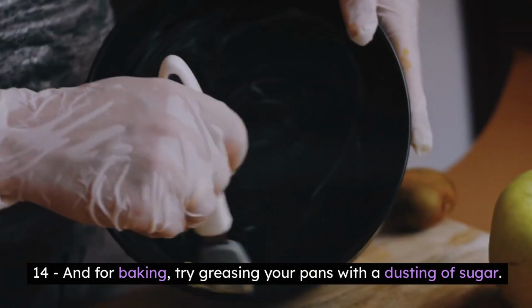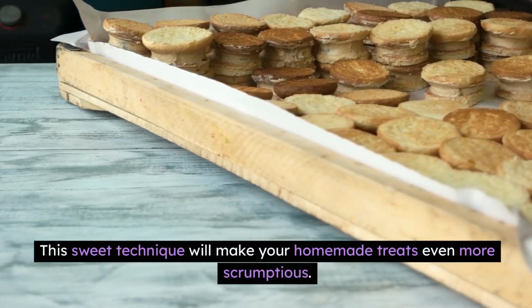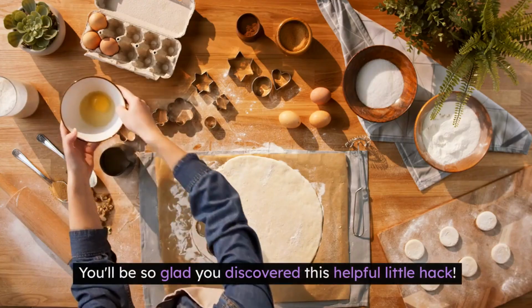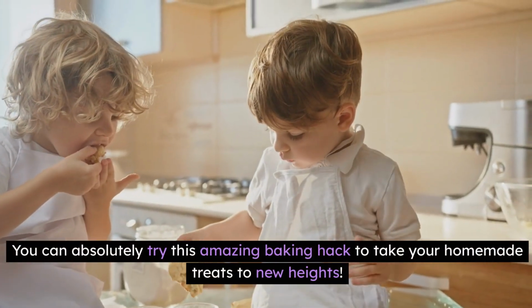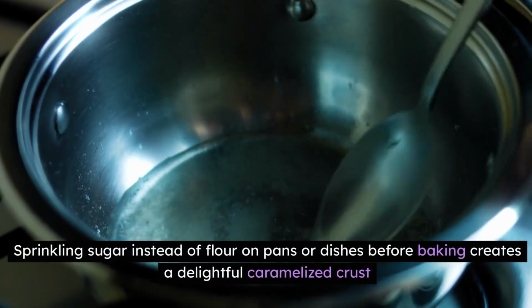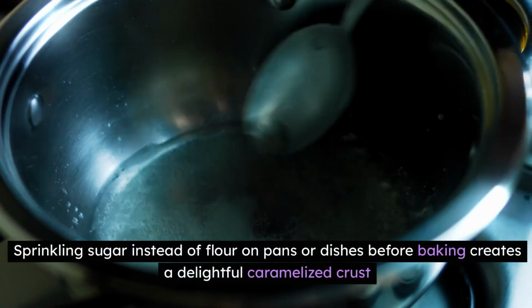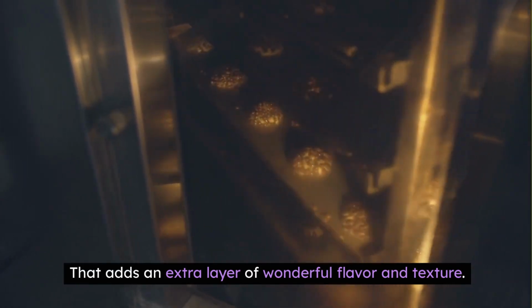14. And for baking, try greasing your pans with a dusting of sugar. This sweet technique will make your homemade treats even more scrumptious. You'll be so glad you discovered this helpful little hack. You can absolutely try this amazing baking hack to take your homemade treats to new heights. Sprinkling sugar instead of flour on pans or dishes before baking creates a delightful caramelized crust that adds an extra layer of wonderful flavor and texture.